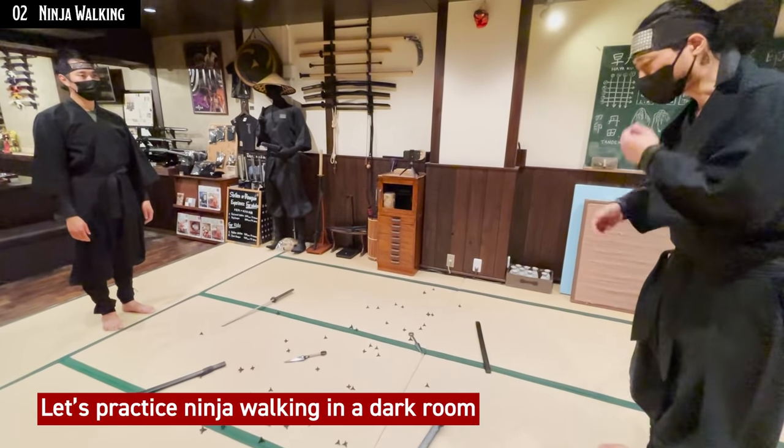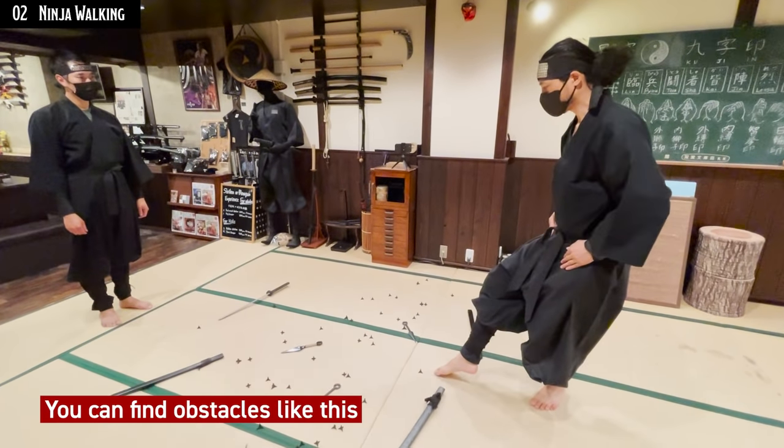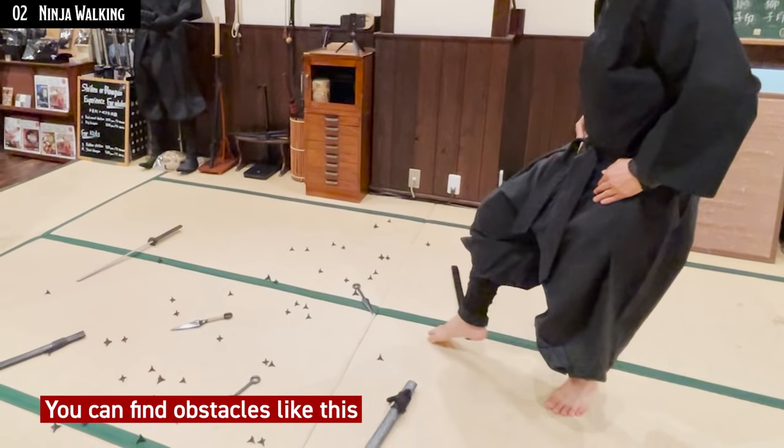Let's practice ninja walking in a dark room. And you can find something like this. So this is your safety zone. You can step. So if you find something, search for a place again. It's like a sensor. Okay, let's practice.